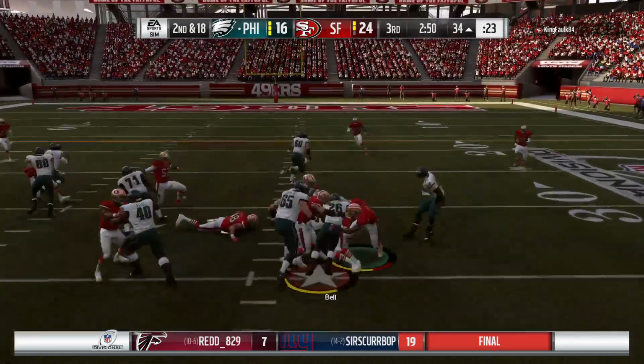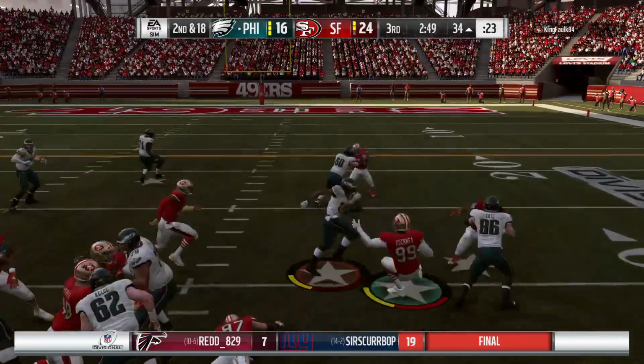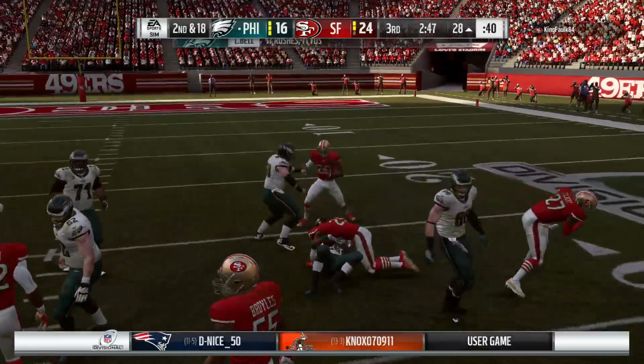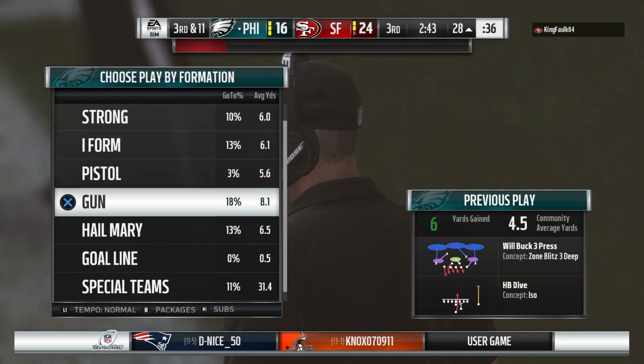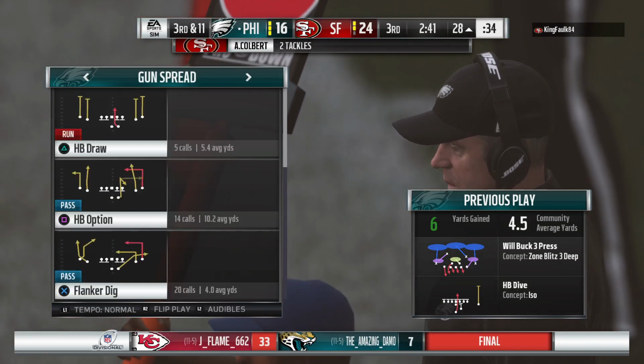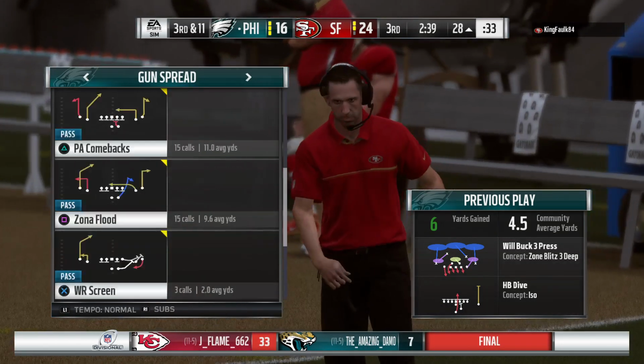Here's Bell. Oh, and now he bowls him over. And able to push his way forward here for a good little gain. They get 6 yards back on the run, but still have a 3rd and long situation forthcoming.